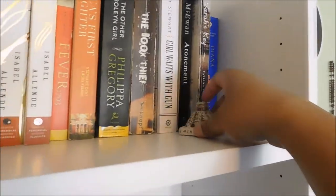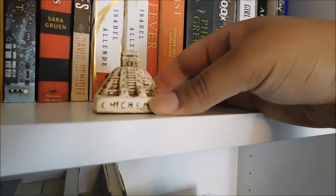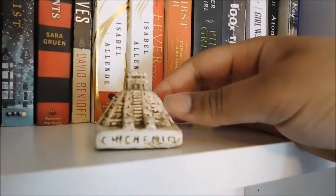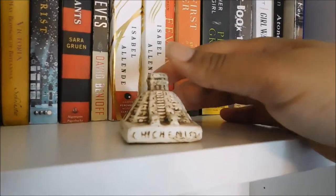And here we have my historical fiction shelf. You see for my little thing on here, it's a little Aztec temple that one of my former coworkers got for me for, well, no reason really. She went to Mexico and she brought it for me and it was really nice of her.